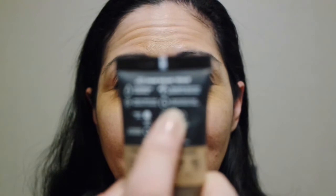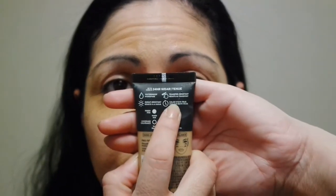It says it's transfer resistant. It's not transfer resistant. I tested that out already, and it is not waterproof. It comes off.